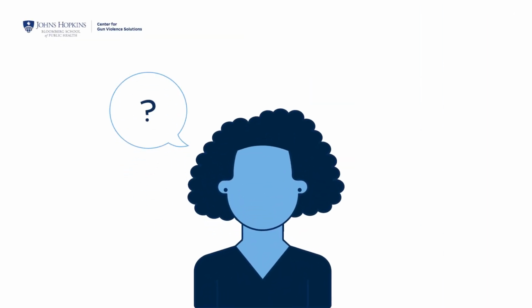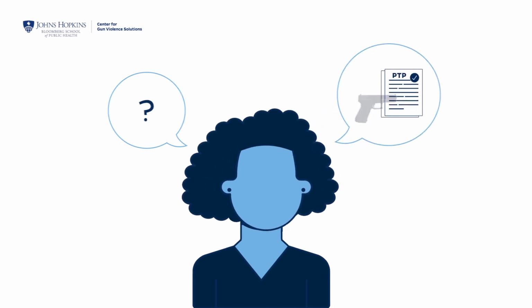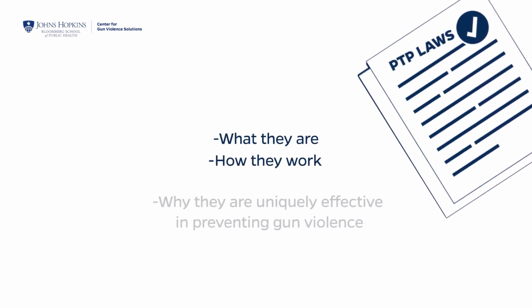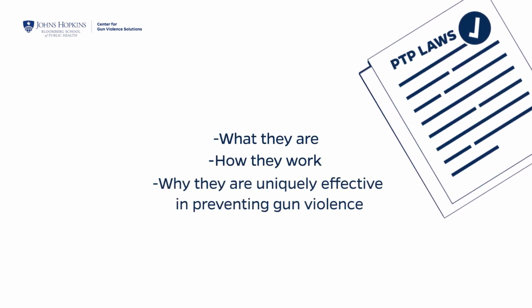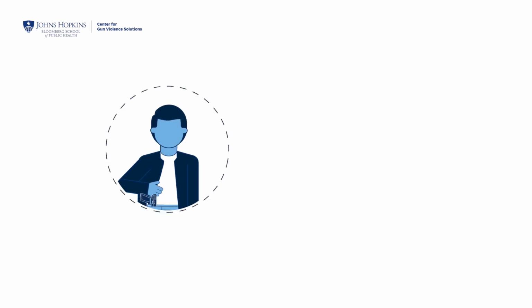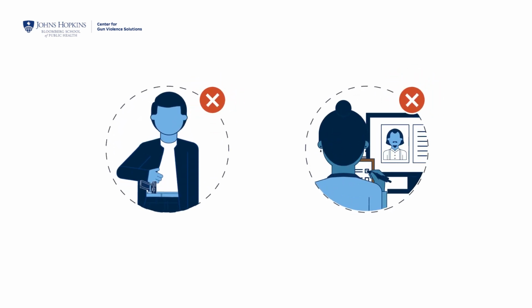Permit to purchase laws are often overlooked and misunderstood, so we'll break them down piece by piece, looking at what they are, how they work, and why they are uniquely effective in preventing gun violence. But before we go into detail on all of that, it's important to highlight that permit to purchase laws are not concealed carry permits or an alternative to background check laws.